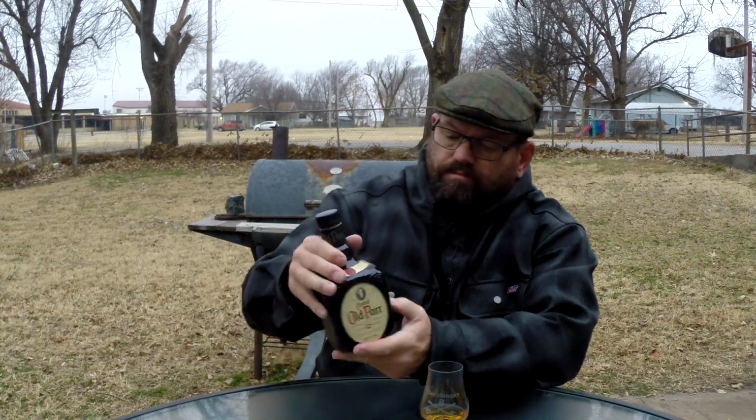Now, when I think of Parr, I think of little trout. I don't think of old men who lived through the English sovereigns 1483 to 1635, which is 152 years, if I did my math right there just then. Got about that much of the bottle left. About a third of it's gone.